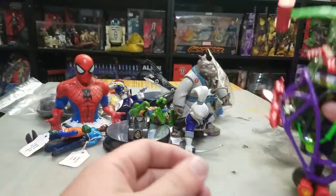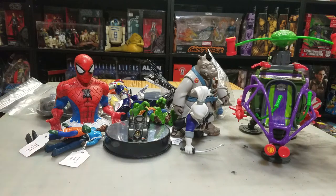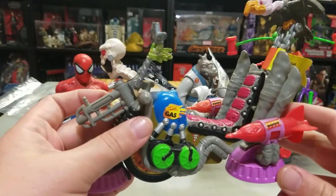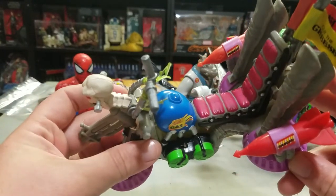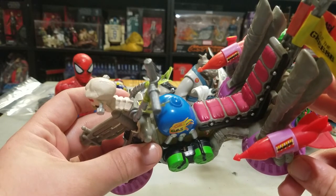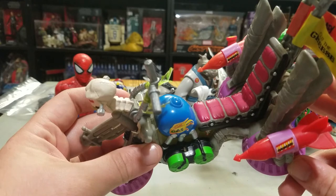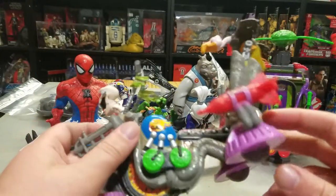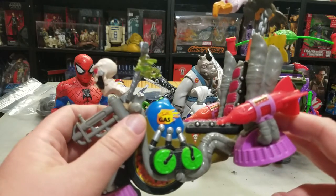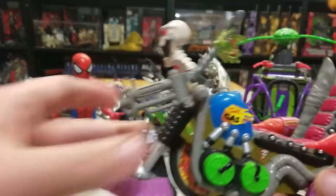So now that it's got all of its weapons. And I did the exact same thing with this. That was a long freaking pause. I'm trying to remember the name of this stupid motorcycle. Psycho Cycle. The Psycho Cycle, yeah.